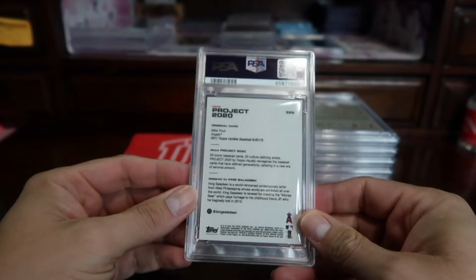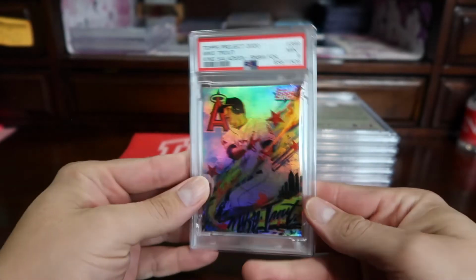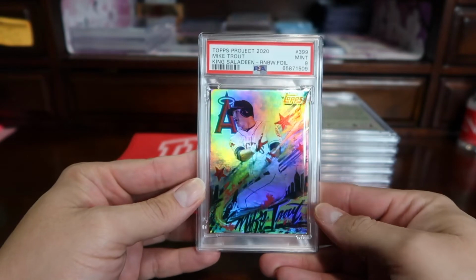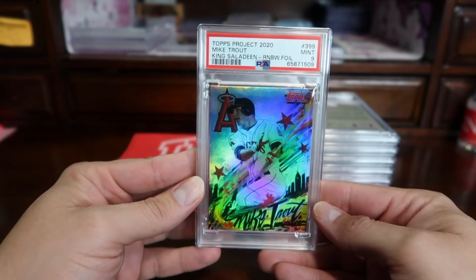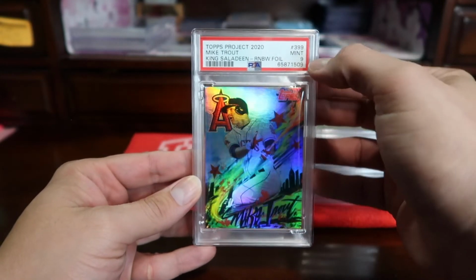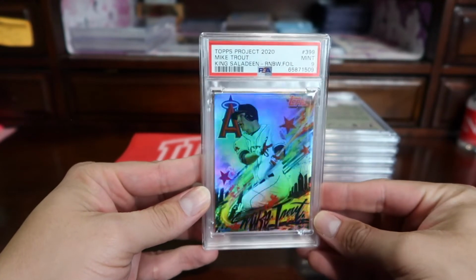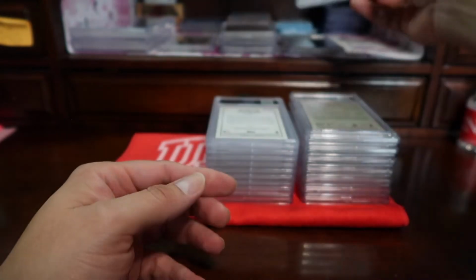Next up, we have another Project 2020. This is the first year that we had the foil, and I think only the last few cards had foils. I can't remember exactly 100%, but this one is card number 399 with the PSA 9, and the last number in the flip ends in a 9. So a lot of 9s there, just the way that shines, looking awesome.